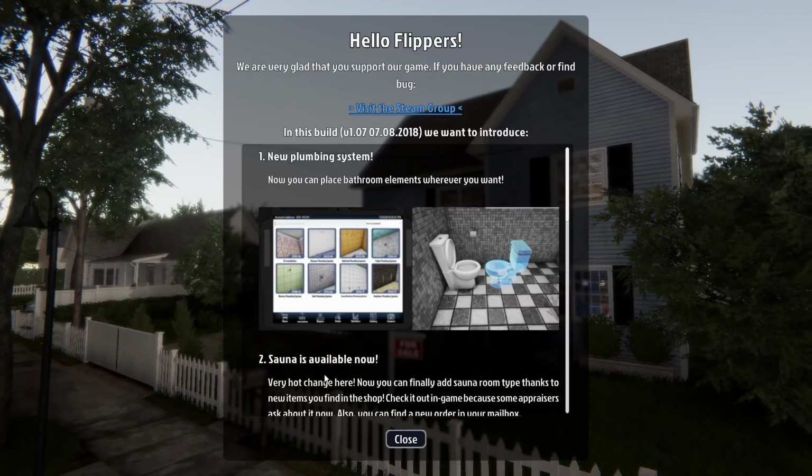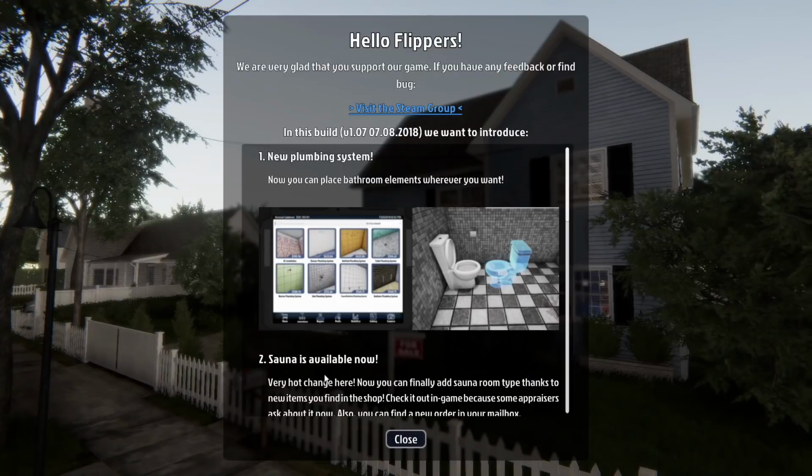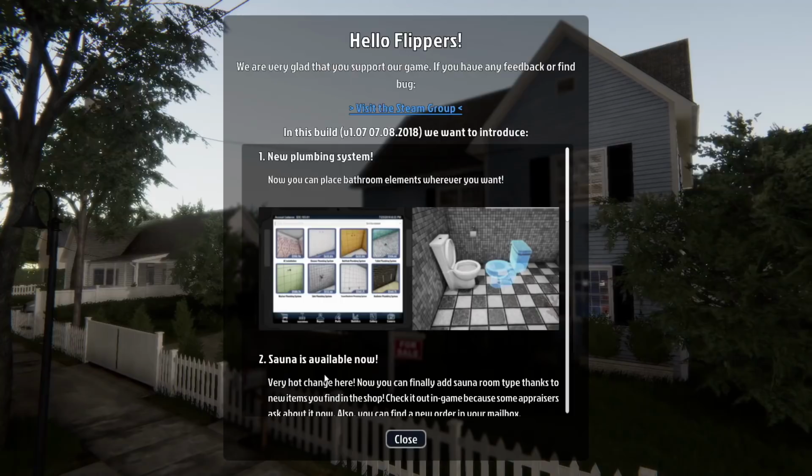And there is an update. Not sure when this update came out. I don't play this game on a daily basis, so there's a possibility this update has been out for a while, but I just saw it today and I'm excited because we have a new plumbing system.